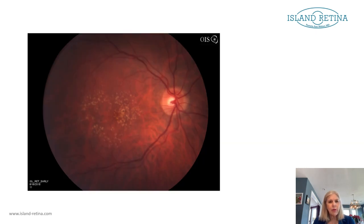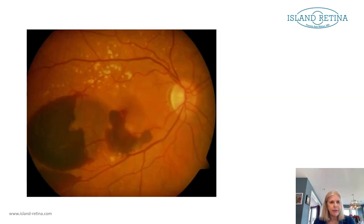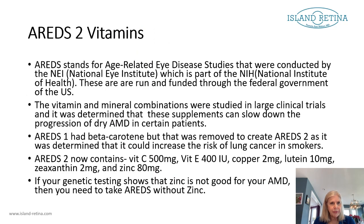This is the retina of someone with dry macular degeneration, and you can see that there are little drusen, the little yellow spots in the macula, which is the hallmark of this disease. This is a patient who's progressed to the wet form, and in this disease, we can see that there are abnormal blood vessels that are leaking blood and lipoprotein, and this can cause a sharp decline in vision very rapidly.